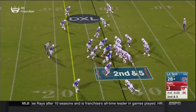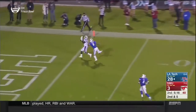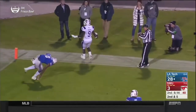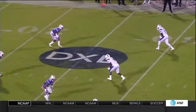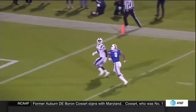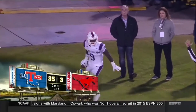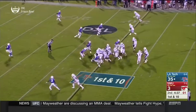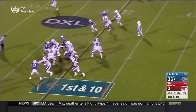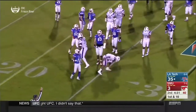Have a big play. Just one safety. This ball to the end zone, and it's caught. Teddy Veal, touchdown. Tulane for the Mustangs. Design run for Smith, who breaks one tackle.